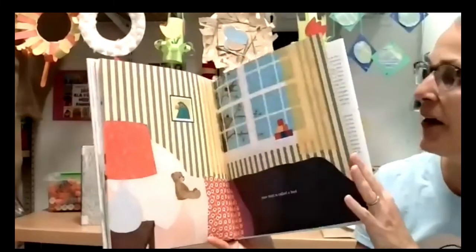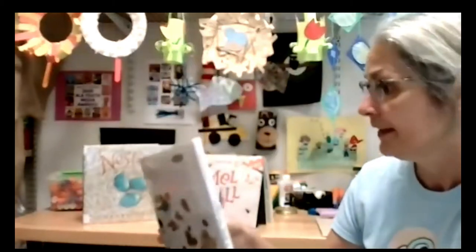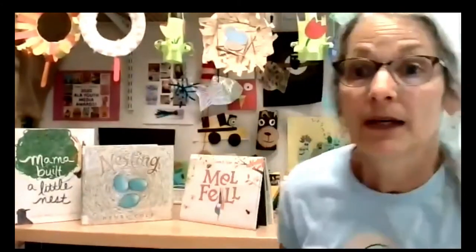Well, I hope you guys liked that one and learned a little bit about the different kinds of nests that all these different birds build. It's interesting to think that not all birds build the kind of nest that we think of with all the woven grasses and trees, isn't it? So I have another little rhyme for us to do.